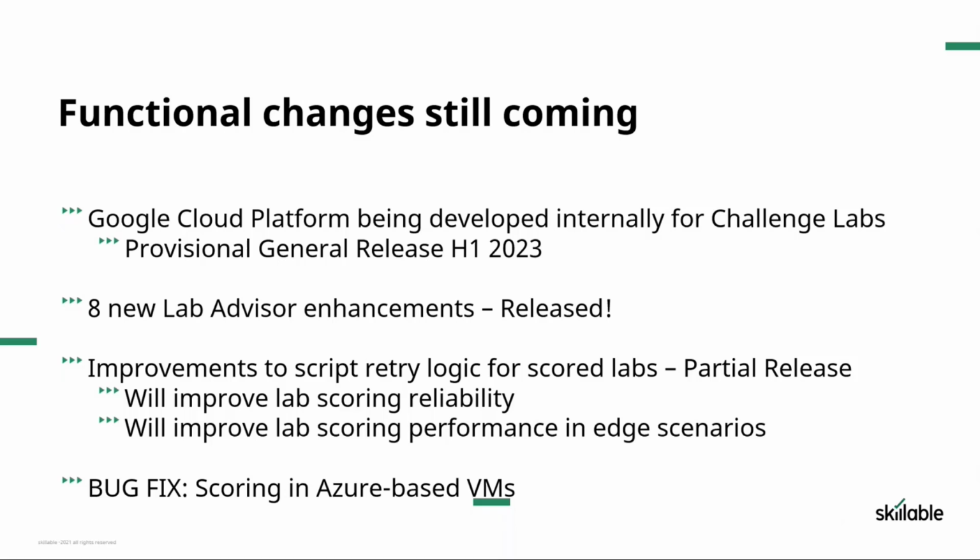The other thing we've been working on is improving the retry logic when building scored labs when scoring against virtual machines. Part of this we talked about on the last lab developer workshop, and we've done a partial release. But we've actually got some more capability coming as part of the 6th of October release.